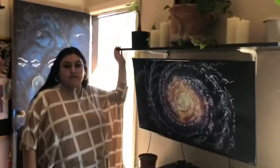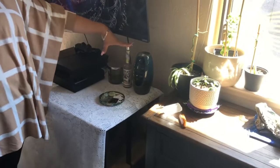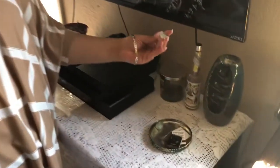All the shelving I have in here is from Home Depot, straight up. And then just some little stuff here, some Florida water that I cleanse with, another one of my favorite candles, and then just some fluorite around the TV area.